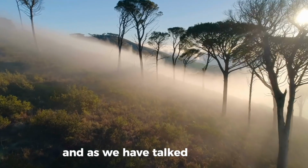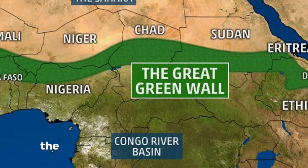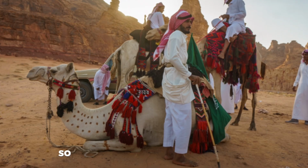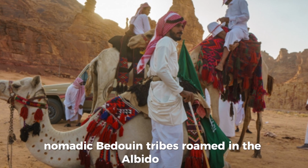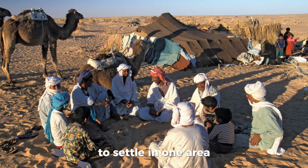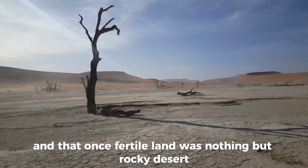And as we have talked about in a video, how African countries are building the Great Green Wall to stop desertification, one of the main causes of fertile land becoming desert is overgrazing by animals. So historically, pastoral nomadic Bedouin tribes roamed in the Albedo area, but because of urbanization and modernization, the young tribes were obliged by law to settle in one area. Unavoidably, the area was overgrazed and the once fertile land was nothing but rocky desert.